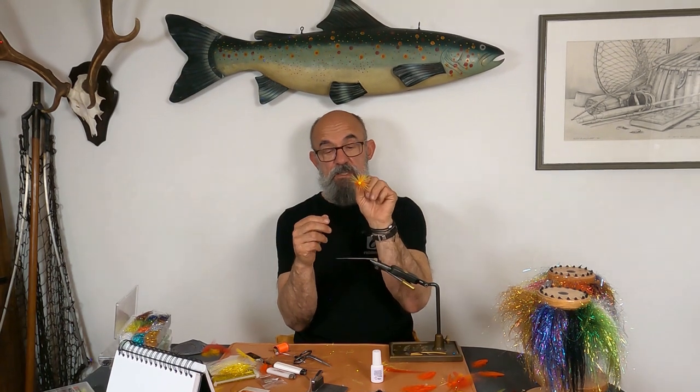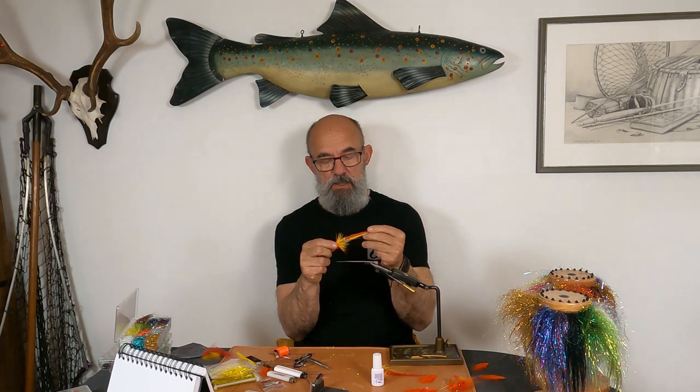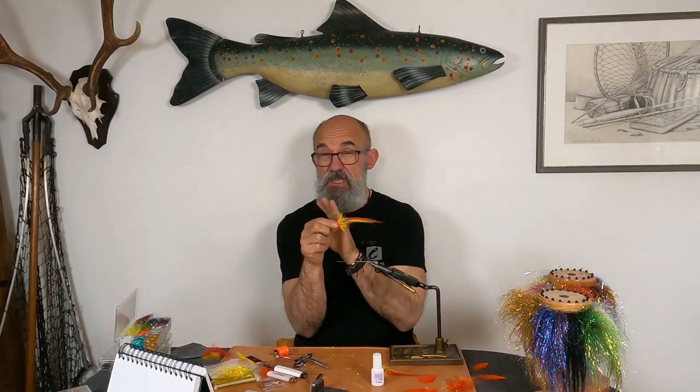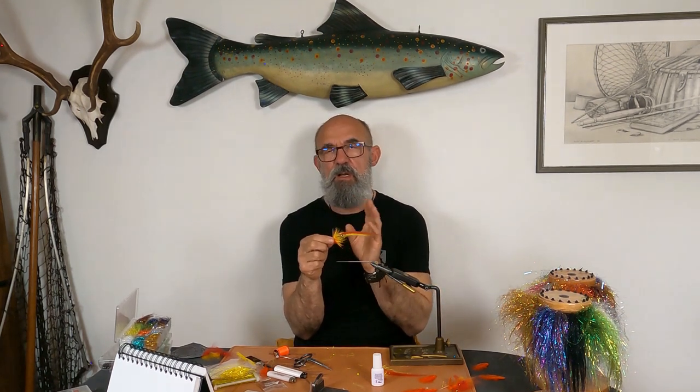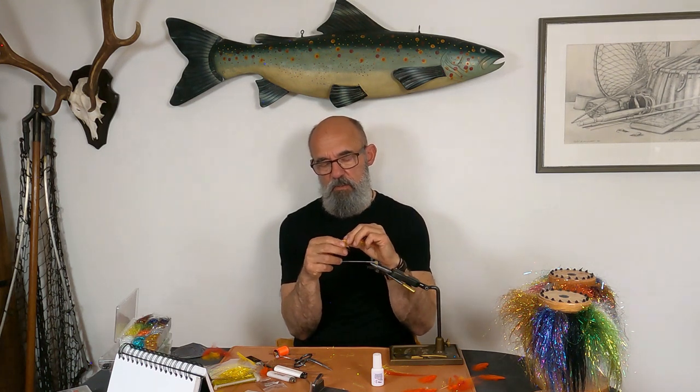Torrish Samurai got its name from the classic fly, classic featherwing Torrish, which has a bit the same color combinations with the yellow and orange. That's why I picked the name from the classic fly for this design.